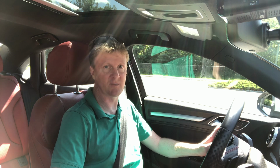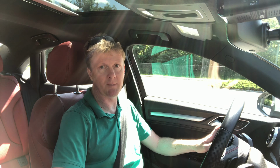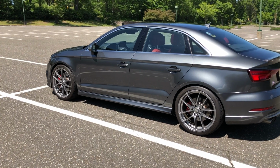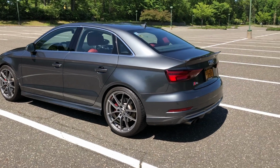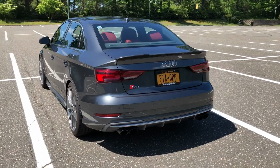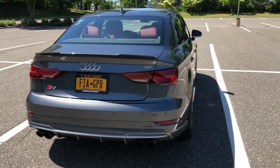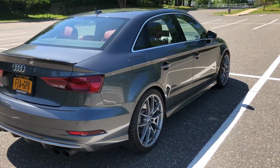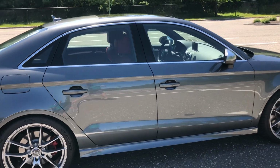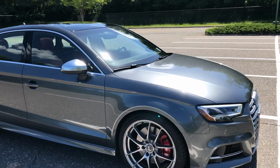Audi offers 2 trim levels for this car. There's the Premium Plus and the Prestige. This car is a Premium Plus. I didn't order this car. I ended up being lucky enough to locate one coming inbound to a dealer that was already built. The spec was very much how I would have spec'd it anyway. I like the Daytona gray pearl exterior paint because I wanted something a little bit stealth and not so flashy, especially for daily use. And I love the red interior in contrast with that gray exterior.